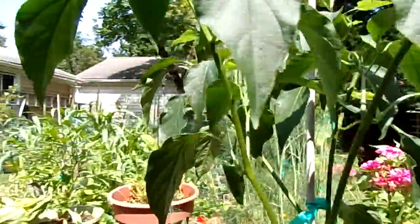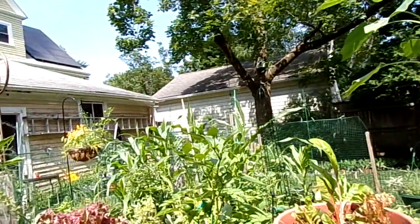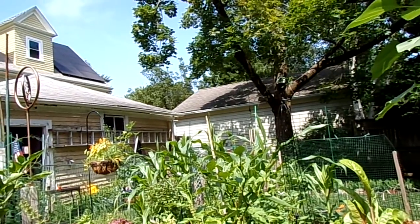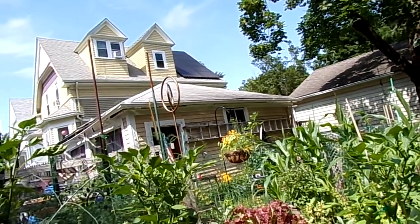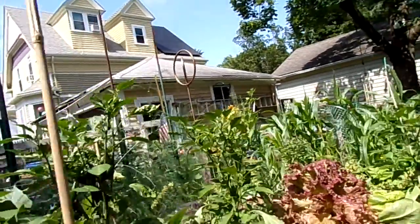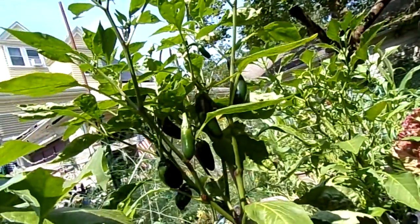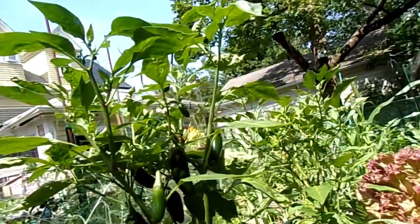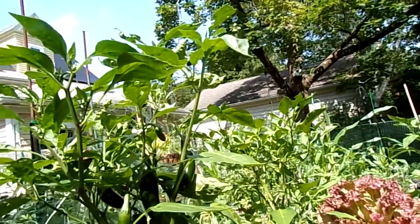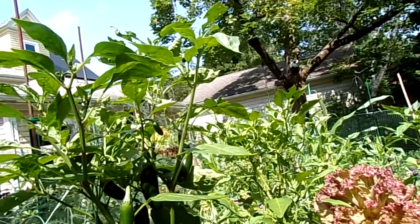Peppers, this is a poblano pepper. And we've got some hot cherry peppers over there. We've got sriracha, hot Hungarian wax, Jimmy Nardello, which is an heirloom variety, and, I said sriracha already, and jalapeno, I believe. But anyway, I've already canned some hot peppers marinated in olive oil.